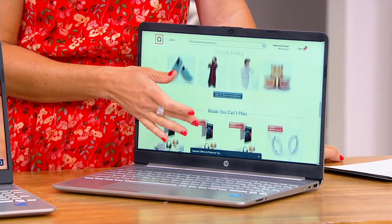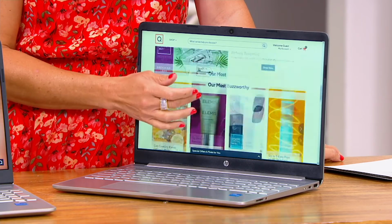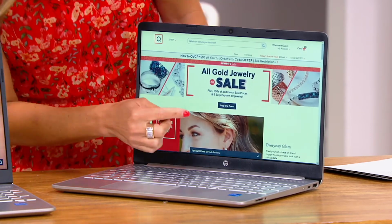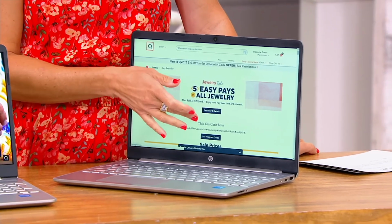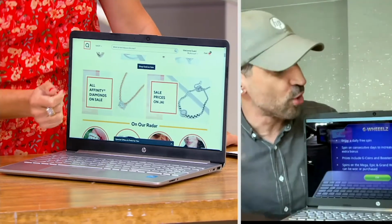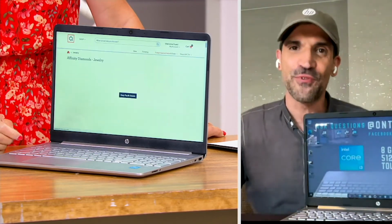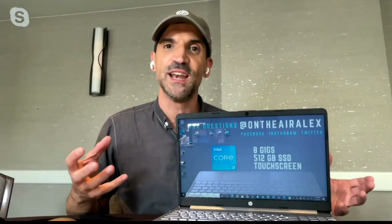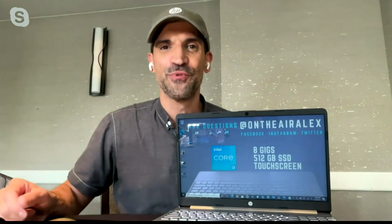If you turn your computer on and it takes forever to load, chances are that it is time for a new computer. If you need a computer to be able to stream your favorite shows because it's no longer working, maybe you have buffering and you're watching your favorite shows and you're streaming and all of a sudden the words don't match up to the video, it could be time for a new computer.